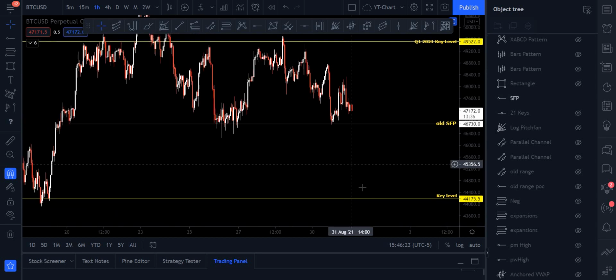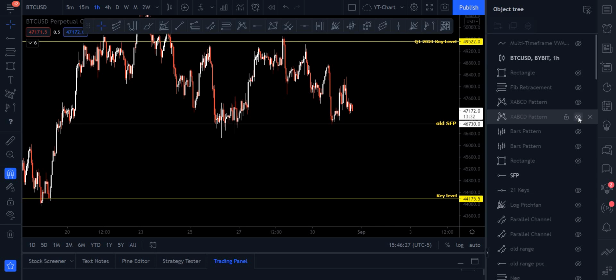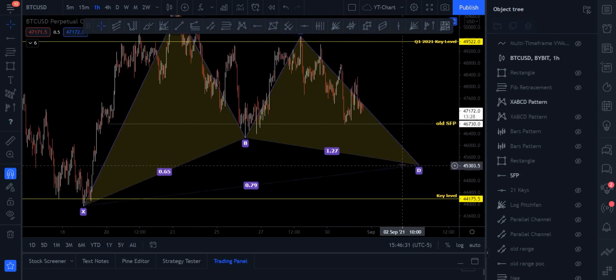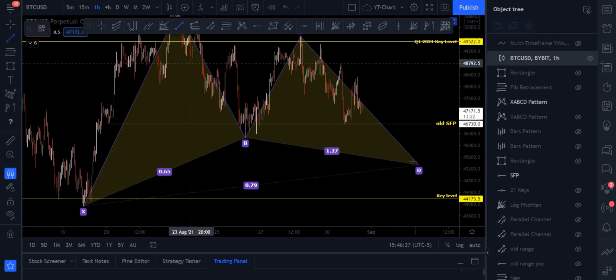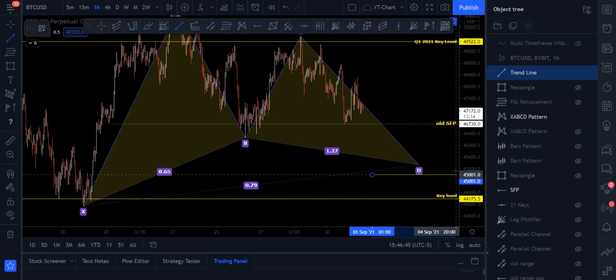Over time, I would be looking for that 44,175 in my opinion. We do have some patterns at play, like a Gartley that could front run that, and your monthly pivot's going to be coming in right around the $45,000 level. So if we just put a line there just to signify that this is where the monthly pivot is going to be generating, just so that we know that it's going to be there, this is where your monthly pivot should be coming in.